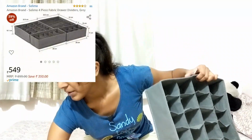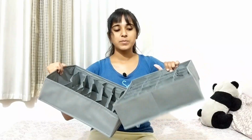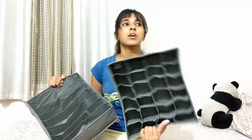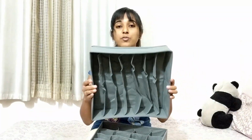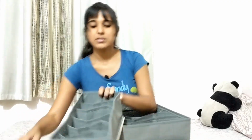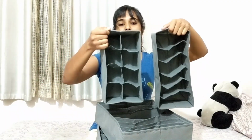Now let's take a look at the sets. The first set that I have, from Amazon Solimo, has two big compartments. I love both of these because in this one you can arrange your lingerie or your socks or things like ties and belts. And this one is really good even for things like saris or dupattas, which are, you know, just a lot of material. These are the big ones, and the smaller ones also have such compartments, one again vertical and one with smaller compartments.